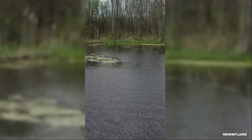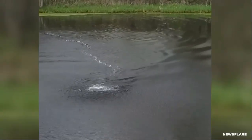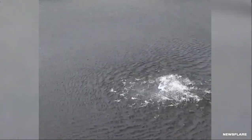Waterspouts are tornadoes that form over water. If a tornado forms on land and moves onto water, it becomes a waterspout. This waterspout was obviously just a dust devil that formed over the lake. You can hear the wind whipping past the camera as it blows by them.